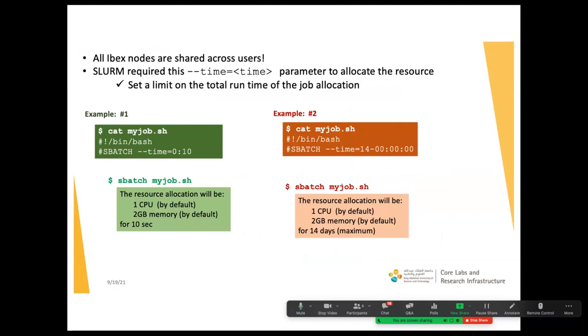Then this is another important parameter. As I said earlier, we need to define the parameters, what I require. Say for example, I'm going for a buffet. I need to pick up what I want rather than what is available, right? So similarly, say for example, I'm requesting 10 seconds. If you're requesting 10 seconds, the allocation will be much faster.